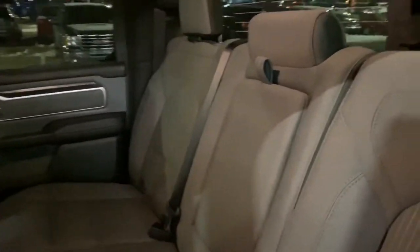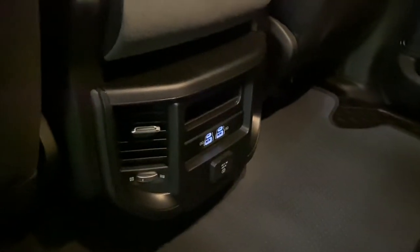60-40 split bench in the back with cup holders that come down. Rear sliding window. Do have power outlets in the back, 4 USBs and 1 110. And this particular truck does have the ram bin as well on both sides.